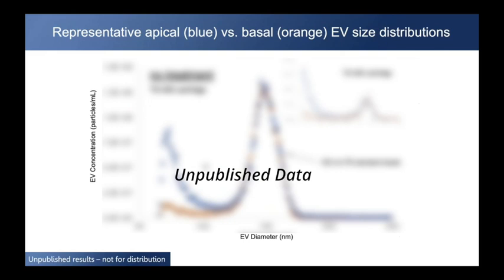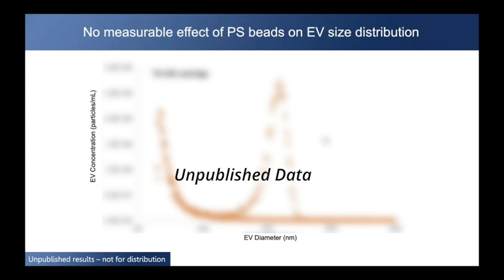From the Spectradyne measurements, we can get those absolute concentrations, and this shows results for no treatment conditions using, again, the TS400 cartridge. Apical release shows a larger population of vesicles compared to basal release, where both of these measurements are standardized by the addition of polystyrene beads, and the inset shows this extrapolation down to lower vesicle sizes using the TS300 cartridge. This graph just shows us that there's really no effect of adding these polystyrene beads on the distributions that we measure from MRPS.